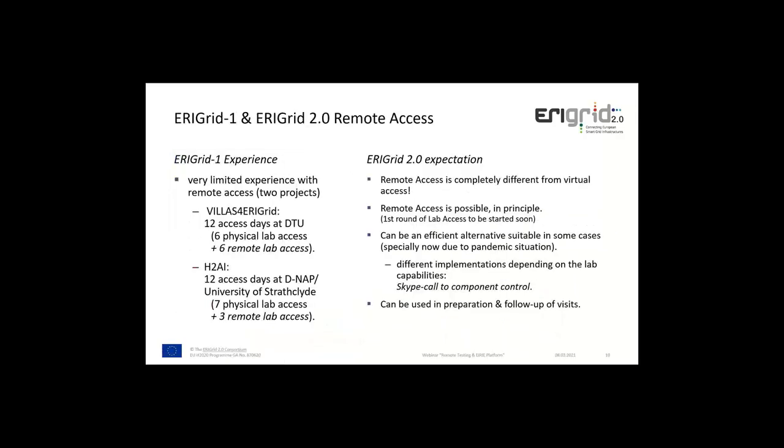So this is my last slide. I would just want to compare what we have experienced here in ERIGrid 1. Was 1 of 2 experiments that were using online collaboration with remote access. So we had Villas for ERIGrid that I just presented, and then there was the H2 AI project with the University of Strathclyde, where there was also 3 remote access days.